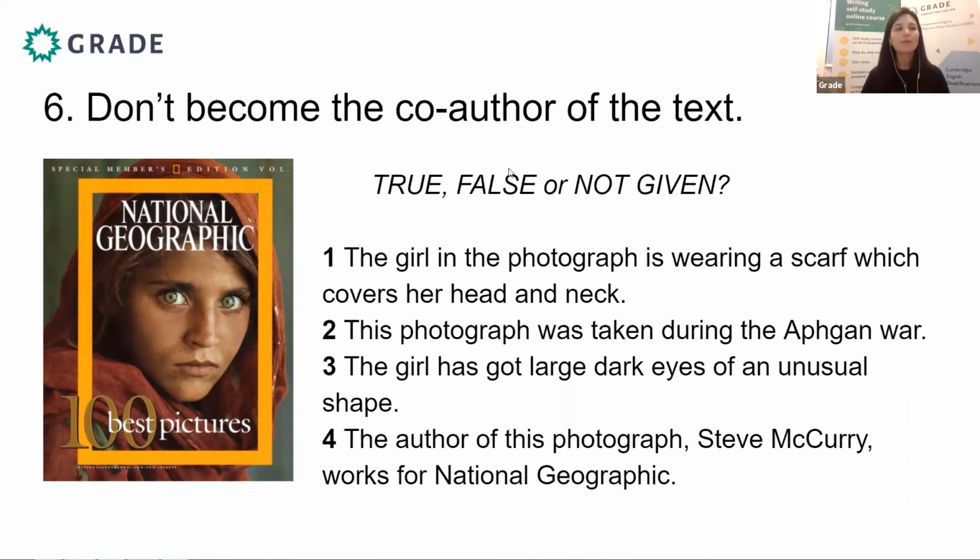Exactly. That's right. So this is why we recommend not becoming the co-authors of the text. Just use the passage and write exactly what is there. Sometimes you can use your general knowledge, but in what case? When you're running out of time, well, things happen. Sometimes you're running out of time and some questions are unanswered and you have to do guesswork. Okay, then go for anything that you have. But if you have time to think, then use the passage.